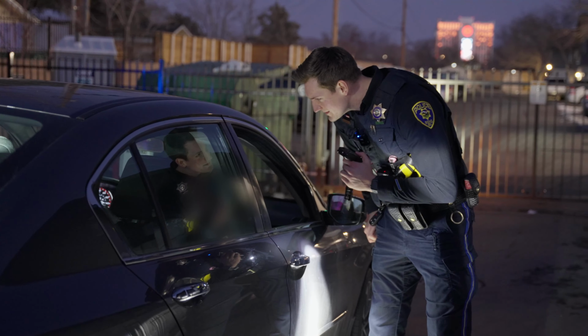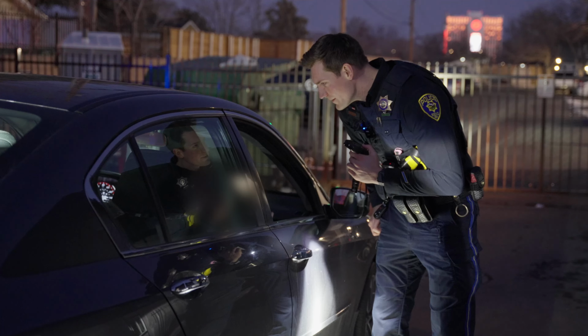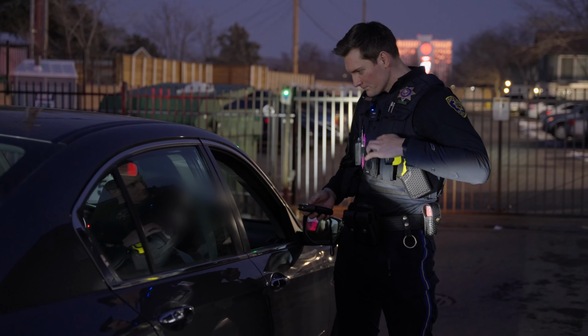So why aren't you driving then? I don't have my license. It's suspended. I just paid off my child support. Otherwise, I would have just drove home anyway. You got some stuff to figure out. Yeah, right. No, well, I paid off the child support. I just haven't got a chance to get my marriage license and all that stuff.